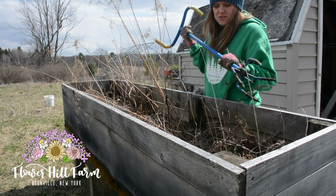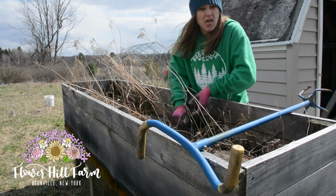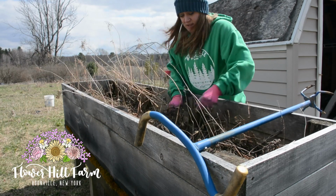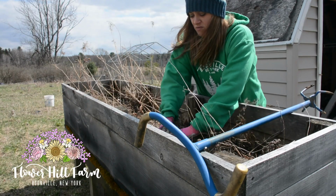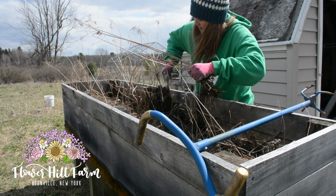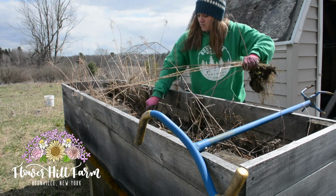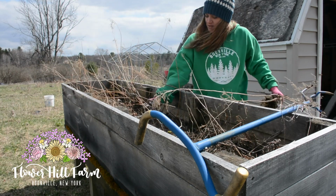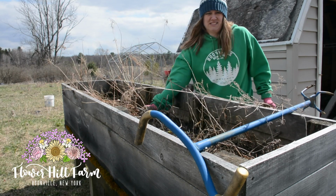So I'm going to at first just use my hands to take out this stuff. And then I'm going to use this to kind of move all the soil around. Oh, this is like ragweed. Oof. Some of it's rooted in there deeply. Look at that. Okay. And what are these? I don't even know what these are. They have curly bottoms. They almost look like bamboo. They're weeds. That's all I know.